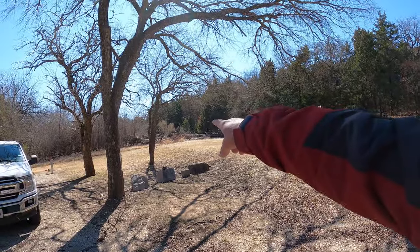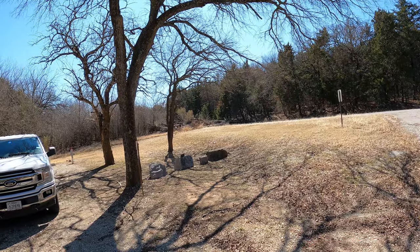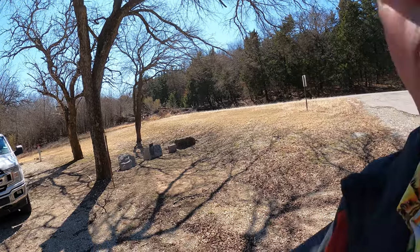But it's kind of working out good because 31 is at the end of the road and there's a great big pile of dead wood right there. So I can build myself a bonfire. I'm only here for one night. One night and one night only.